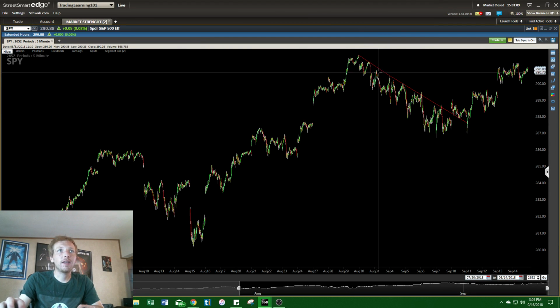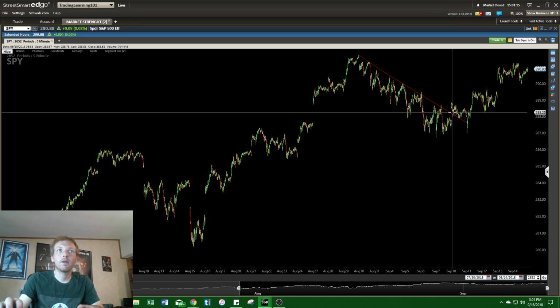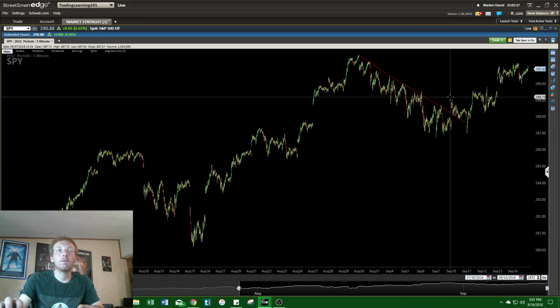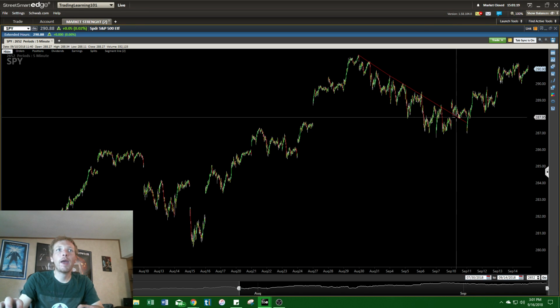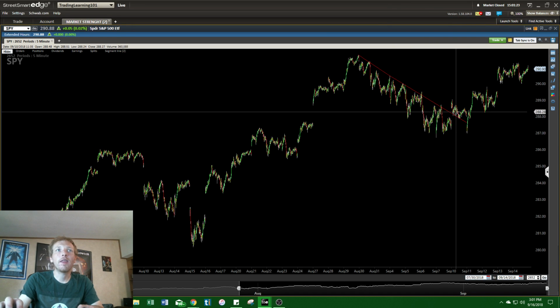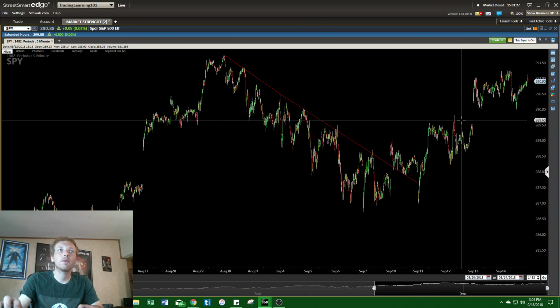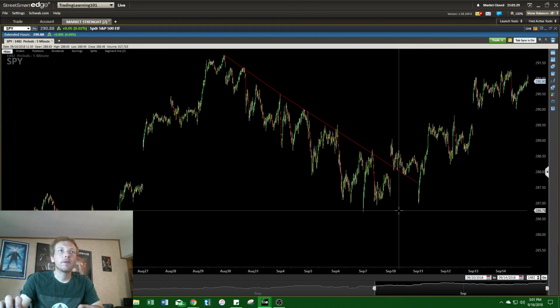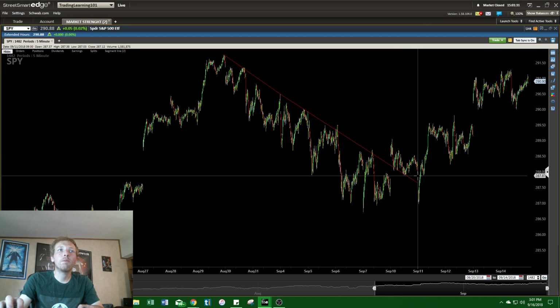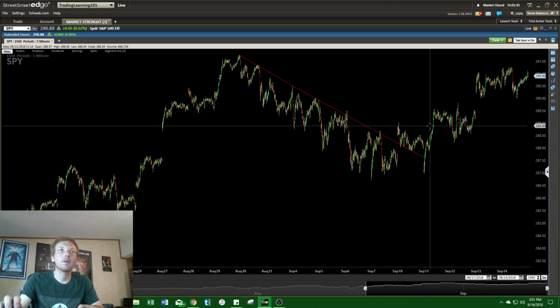And then this is the 5-minute right here on the SPY. I had a trend line down connecting all the highs here. And then come Monday, we get a gap up open. And then it runs up and then it pulls back. And as you can see, this old resistance here connecting the highs was acting as support. And it kept bouncing off that and moving up, as you can see. And then we got a big gap down that day, and the market rallied back up.